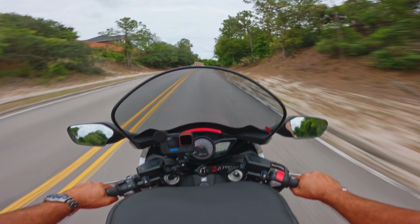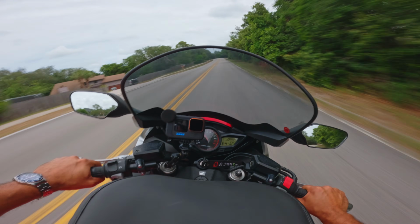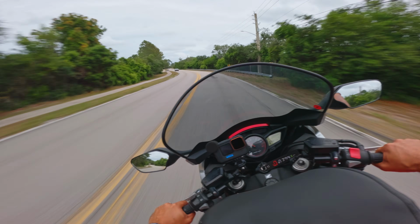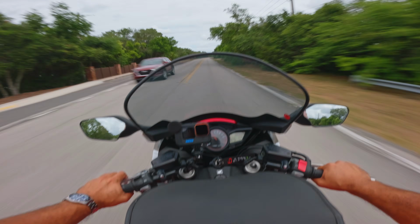Just like these turns right here, these are big Florida sweepers, a little bit of rear brake on through the throttle, and it just goes. A little bit of front brake, lean in, woo! It handles all of these bumps like nothing.